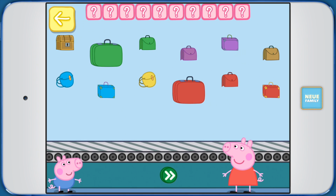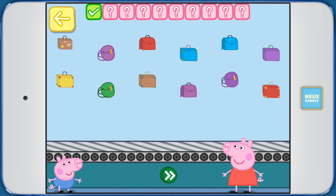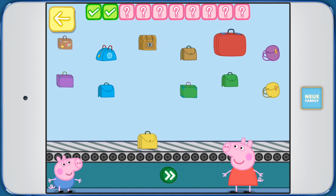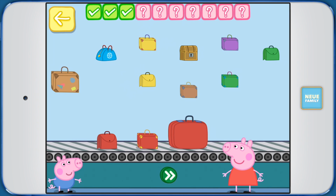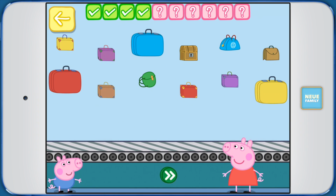Place three bags on the conveyor belt. One, two, three. Well done. Good job. Place four bags on the conveyor belt. One, two, three, four. Keep going. Place two bags on the conveyor belt. One. Well done. Place three red bags on the conveyor belt. One, two, three. Keep going. Place one purple bag on the conveyor belt.